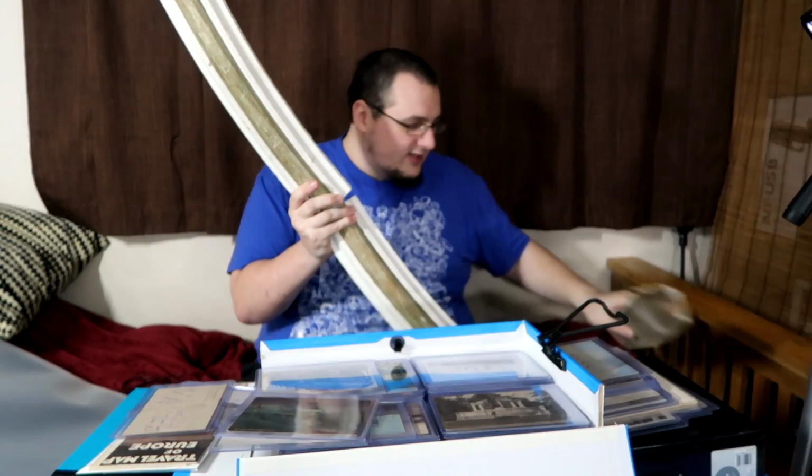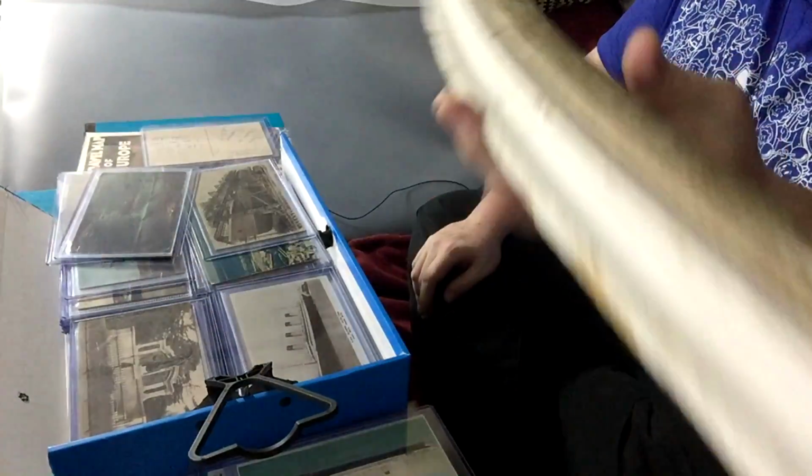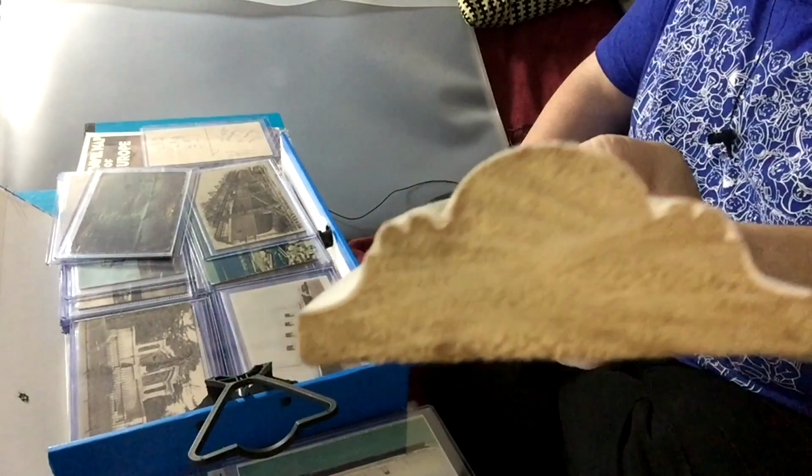Hang on, this is ridiculous. Wait. So there you go. That's a piece of the ceiling moulding. If I hold it that way, you can see what shape it actually was. That's how it was. How are we doing on time?